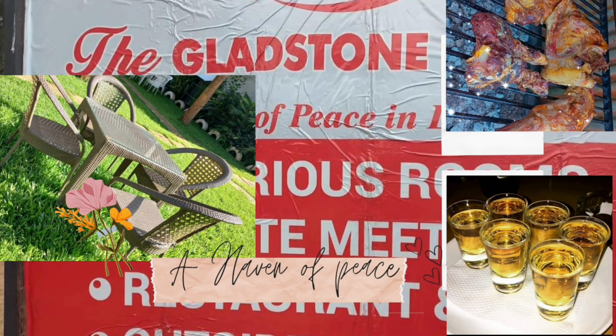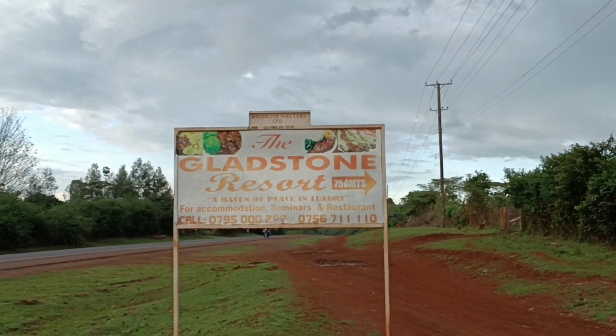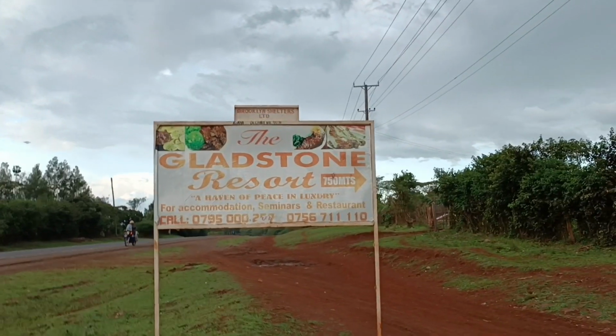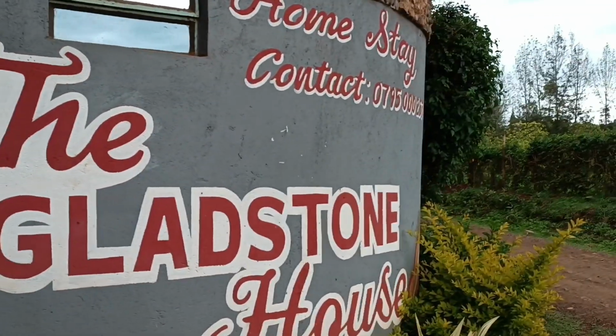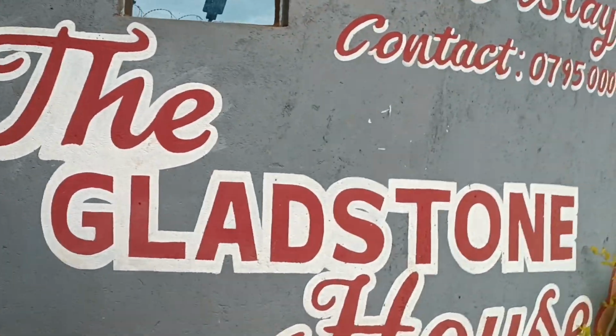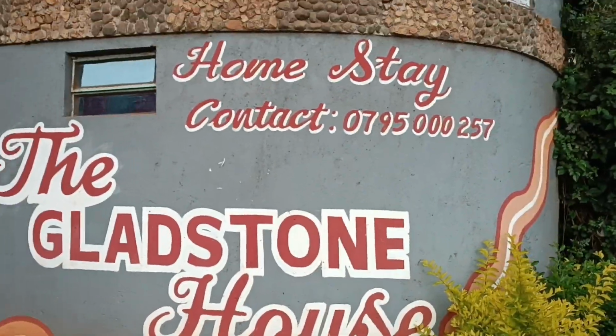Hey guys, welcome to Gladstone Resort that is located along Nanyuki, Marua Nanyuki route, just before you get to Chaka. That's its feeder road from the main gate, from the main road up to the main gate. It's around 750 meters and such a good place. It's such a cool, serene place.